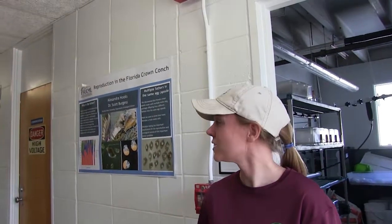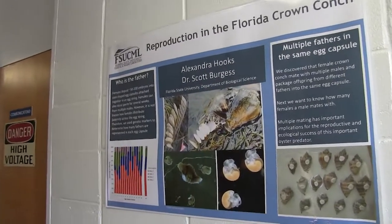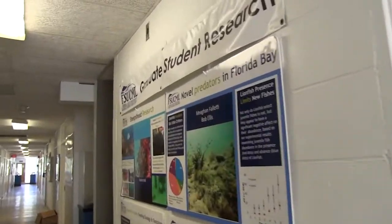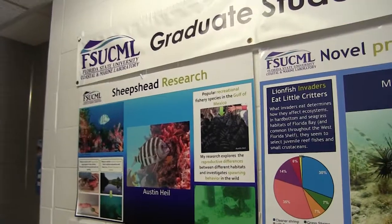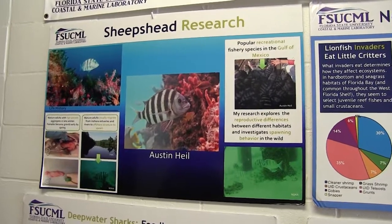I'm in this hallway, I get fascinated with posters. I know it's crazy, but these are your graduate students and their studies? Yeah, so these are all their posters of at least preliminary work. Here's the one that I just took a double take because a lot of you viewers know the Sheepshead research, and young man Austin Hill did that. But he's in Georgia now, right, doing his PhD? Yep, he's at UGA now.